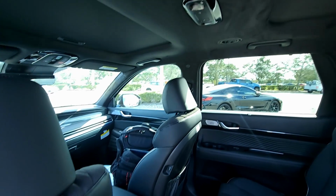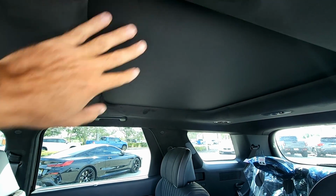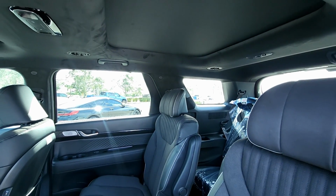And right on top, you see this sunroof. Now, this is fixed. This is the glass panel that we can just open the cover, but it gives you plenty of light into the second and third row seats.